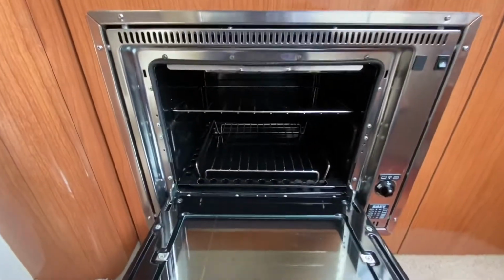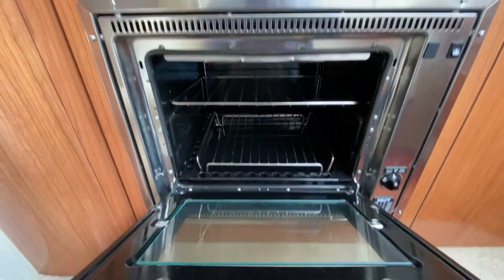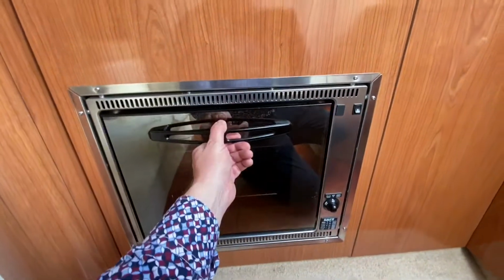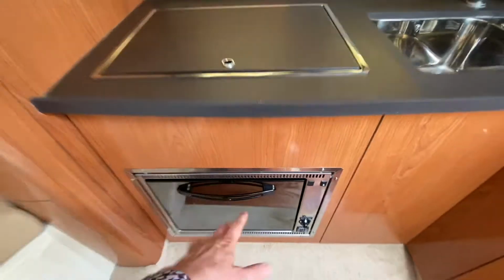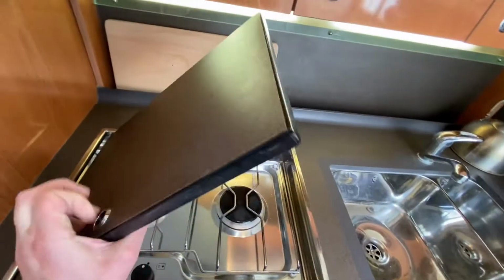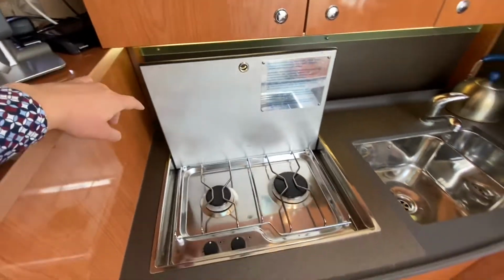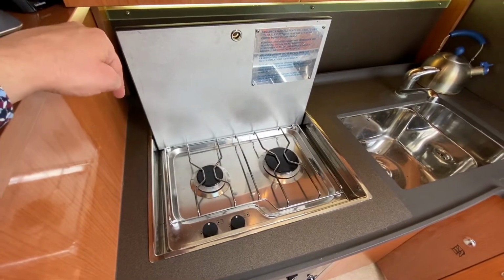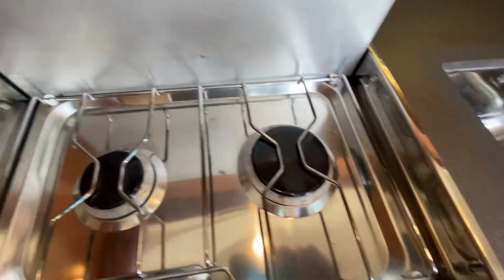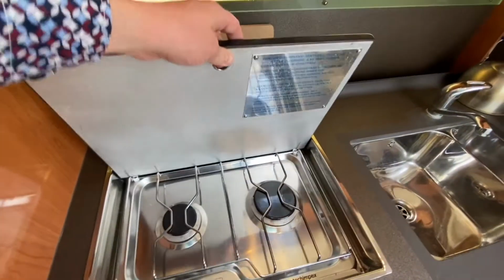Gas oven that doesn't look like it's seen a lot of action, or else it's been extremely well cleaned. That looks like brand new. A gas oven means you can cook whenever you're away from shore power as well. And then we've got this gas hob, a 2-burner gas hob. Trying to do all this stuff one-handed is tricky. Again, it looks immaculate. It has probably been used to boil that kettle, but other than that, it's been used very little.